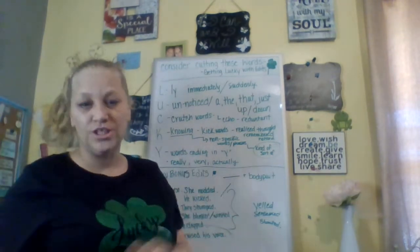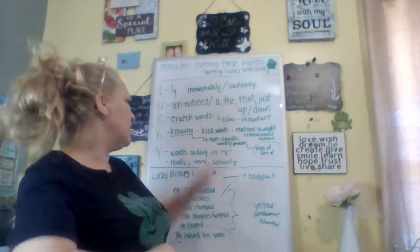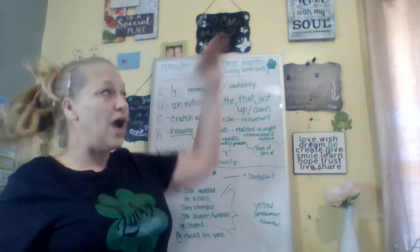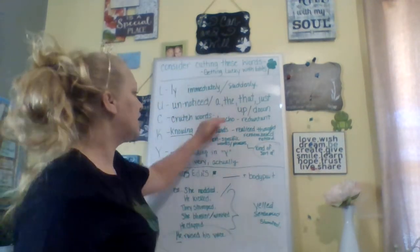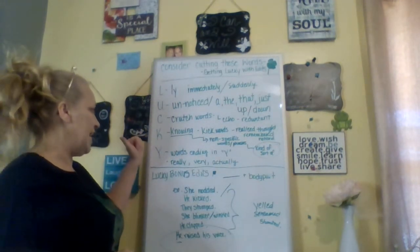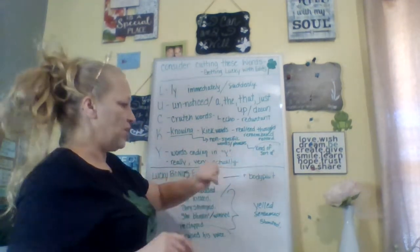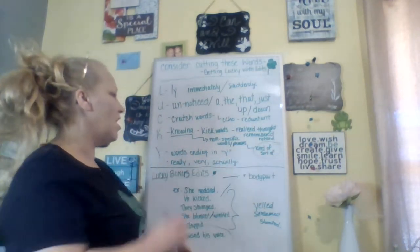Also, onto the C for the crutch words. These are any words that you use in your manuscript over and over again. Just words that you have come to rely on or that you are echoing or being redundant with throughout the paragraph or the sentence or the page. Get rid of those words. The K in the lucky anagram here is the knowing words. These are also the non-specific words or phrases such as kind of or sort of. These most of the time, cut them out.